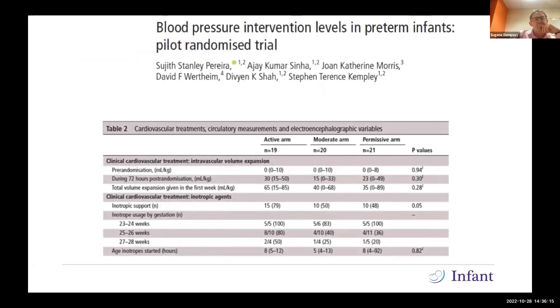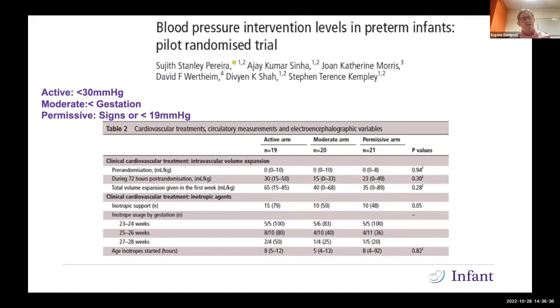And these are important things to consider. If you have different thresholds for intervening, then you're probably going to have different percentages of babies receiving inotrope or not. And this is a study from the UK, a pilot trial, where they looked at different thresholds. Active was maintaining a blood pressure above 30, moderate was less than the gestational age, and permissive was with signs of poor perfusion or an absolute mean blood pressure value less than 19. And if you look across the three groups, the inotrope use was greatest in the active arm, that is maintaining a blood pressure above 30. And I don't think that would surprise anybody.